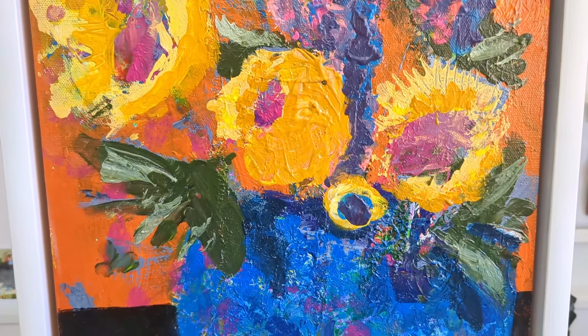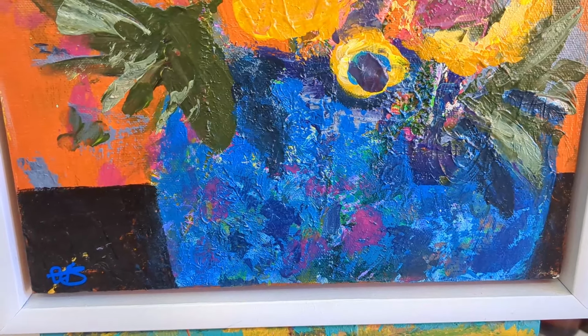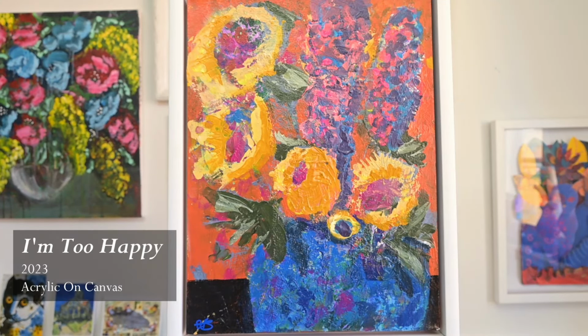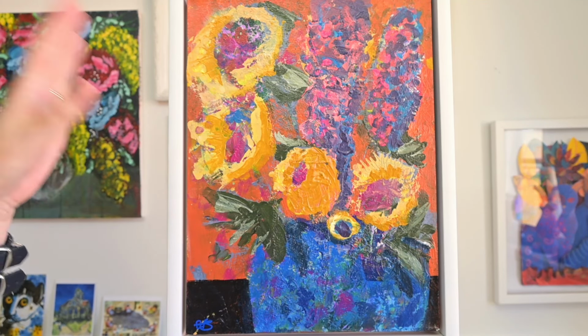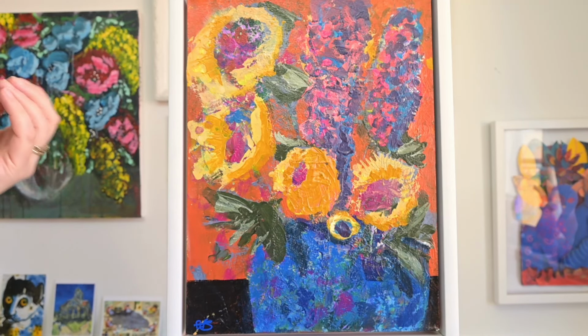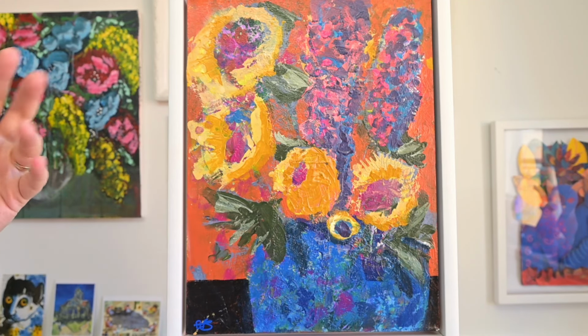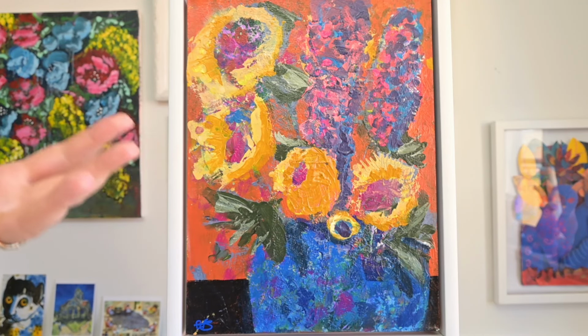The first piece I want to show you is this one. It's called I'm Too Happy, and it's 30 centimeters by 40 centimeters. It is acrylic on canvas, and I very rarely use brushes when I'm painting my final pieces. I do use them a bit, but often I'm using my fingers. I'm using a whole host of mark making tools.